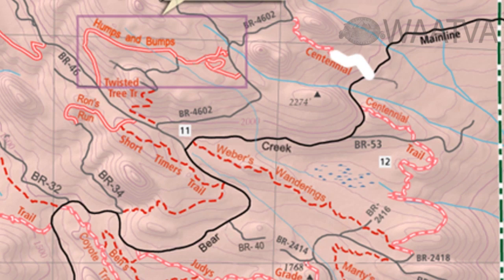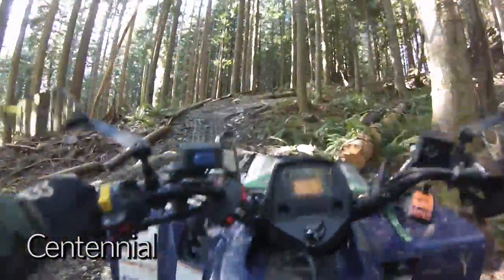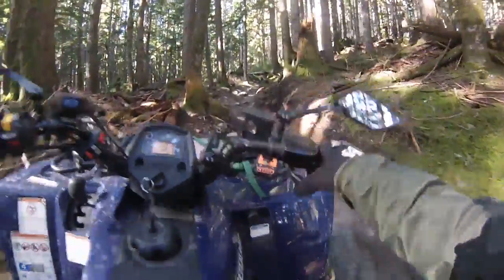We then rode the Centennial Trail north from the main line. You'll notice that this trail does continue south. Between the main line and BR53 is pretty short, very narrow, and has several off-camber sections. South of BR53, the trail only goes a short distance before it's closed due to a major washout. But going north from the main line, the Centennial Trail climbs pretty steep near the top, and has some spots where you'll need to be careful about tire placement. It's nothing you can't do in two-wheel drive, and it's definitely worth riding.